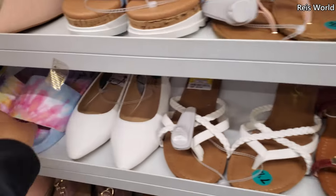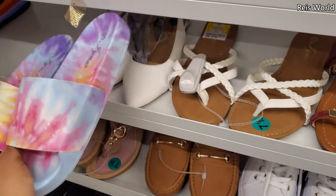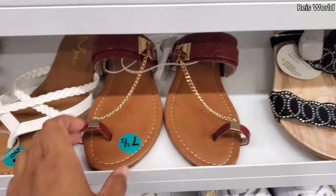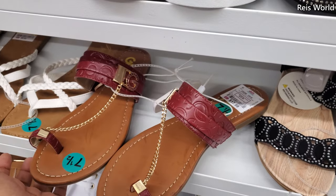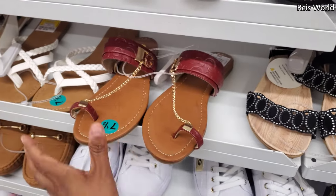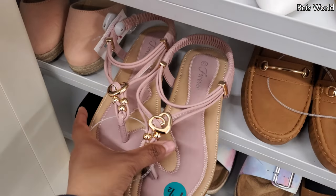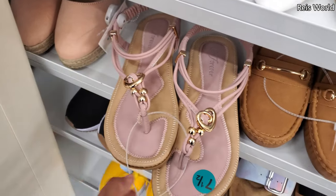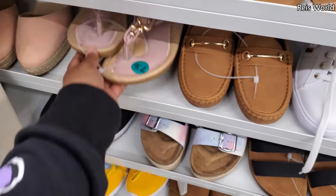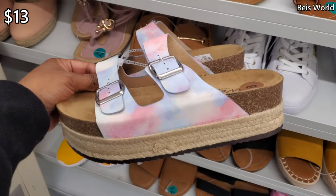Got some new sandals today. Little slide-ons, those are $7. And I guess with the chain, we could find this in multiple colors, and that is $18. Let me pull this one out down here, by Forever. Okay, it is cushiony for $10. Wow, that's cheap. And this one might be a platform for $13.